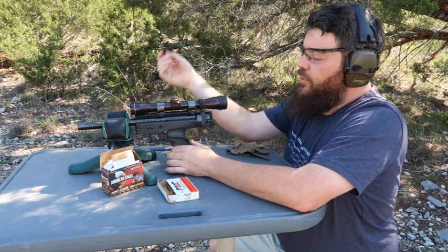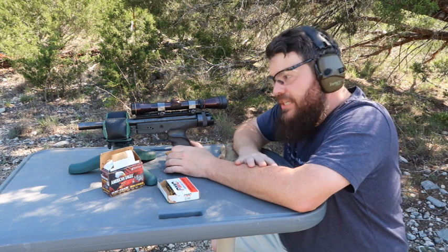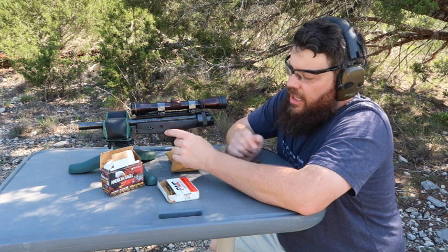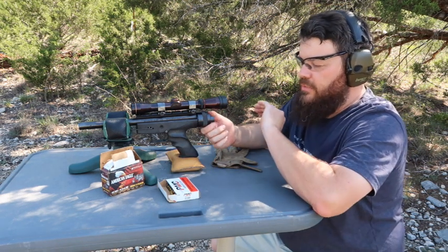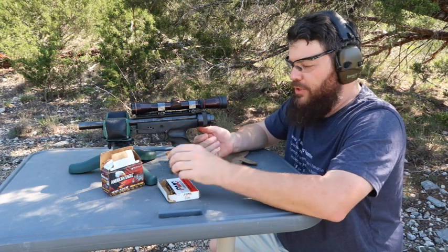Quite a long trigger pull, which is to be expected for this kind of gun. You just have to get used to it. A good gunsmith probably could do something about it. The safety is off because I can't put it back on after I fired it, but I've started opening the breech here, and when I open the breech the rest of the way, you can see that the fired case will eject, and that's a pretty cool feature of it.